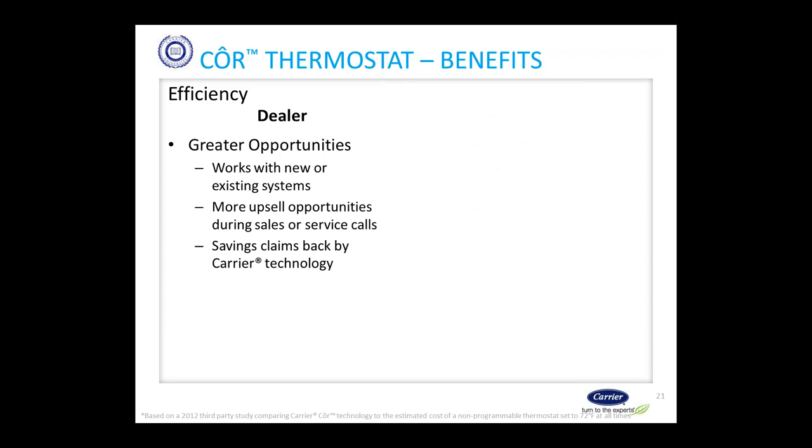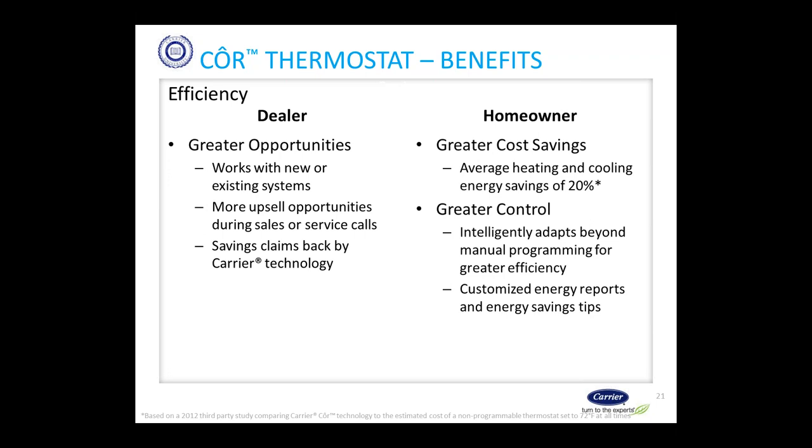And we'll show you what some of the savings discussions look like. Consumers on average are saving about 20%. That's based on a third-party study compared to people that put their thermostat in hold at 72 degrees all the time. There is some intelligent adaptability to the scheduling. I'll talk about and show you how that works. That can help you save additional energy beyond just a regular programmable stat. And there's also lots of energy reporting and energy tip tools that are available through the thermostat as well as the thermostat apps that will help consumers save additional energy even beyond that.